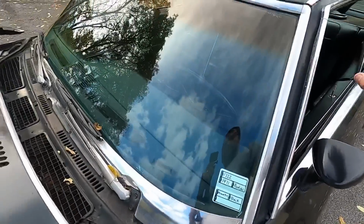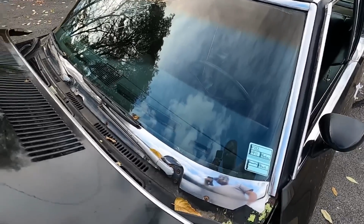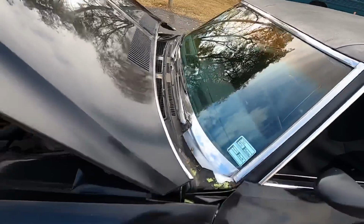Looking over your front windshield, it's in good shape. The trim looks good. Man, I've caught a lot of leaves since I've been sitting here, falling out of these trees.